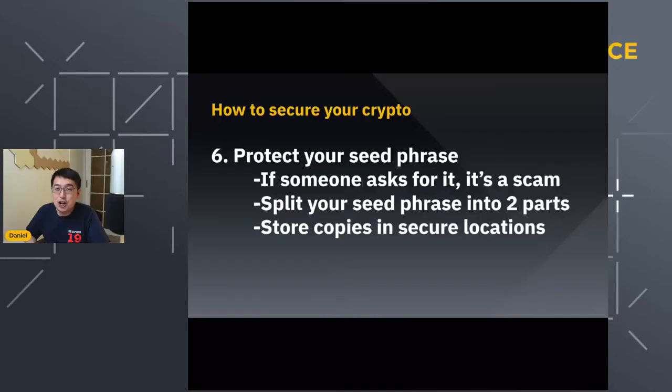So let's move on to the next one, protect your seed phrase. No one is ever going to ask you for your seed phrase, so never share it. Even if they sound like they are going to help you, they sound like customer support, it's a scam. Automatically, it's a scam. Think about it this way. Hey, please hand me money. Someone would just take your seed phrase and take all your funds immediately.